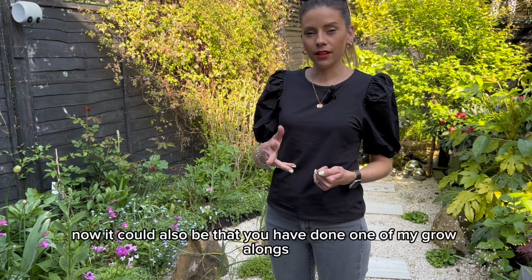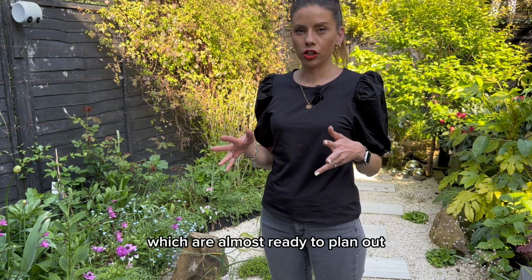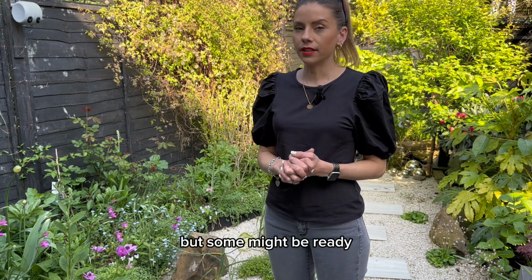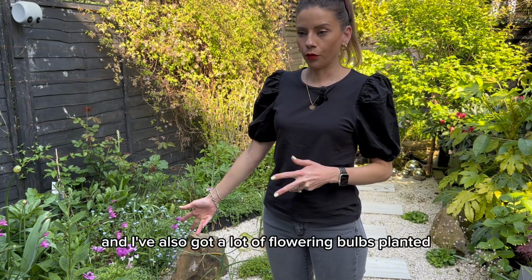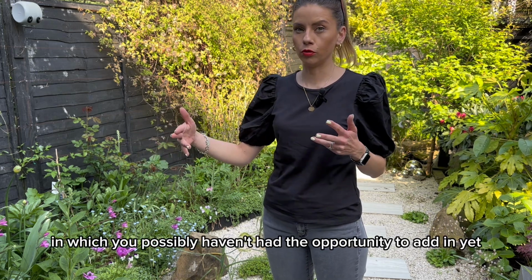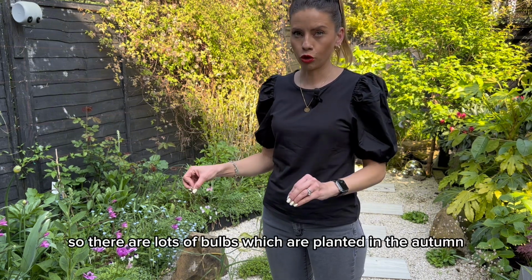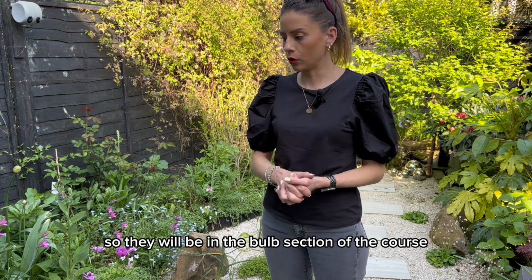Now, it could also be that you have done one of my grow alongs and that you have lots of seedlings which are almost ready to plant out. Some might be still a bit small because of the terrible spring that we've had, but some might be ready. I've also got a lot of flowering bulbs planted in, which you possibly haven't had the opportunity to add in yet, depending on when you bought the course. So there are lots of bulbs which are planted in the autumn, which are now coming into flower now. So they will be in the bulb section of the course.